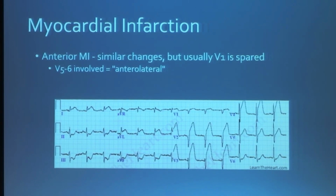So here's an anterior MI, a pure anterior MI without any changes in V1, so it's not an anteroseptal, it's just an anterior. This is actually an anterolateral because you have changes all the way up to V4, and you say, well, those look pretty normal in 5 and 6, but look at 1 and AVL.